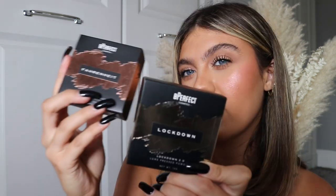This looks so pretty. You know Be Perfect, right? Their packaging just never fails. So this is a Dimension collection. Be You, Be Perfect. Lockdown 4.0 Luxe Press Powder. We've got Fahrenheit Luxe Powder Bronzer. So there's three of these. They've sent me three shades of each. Pretty similar packaging. One is a rose gold and one is, I'm not sure if that's gold. I think it's like a goldy silver. I'm not sure if you can see that.